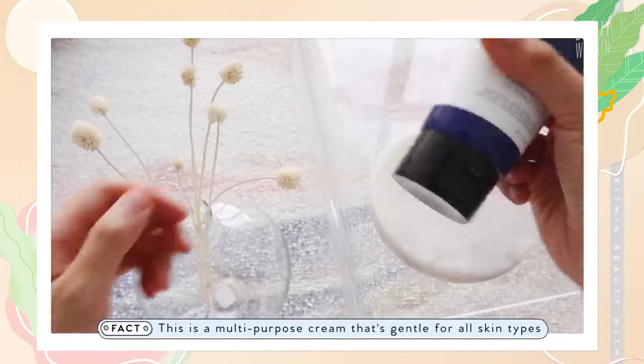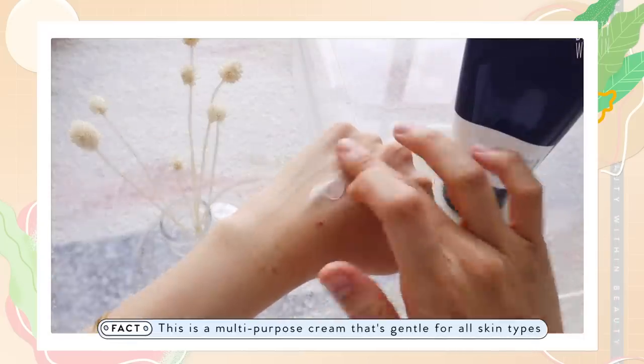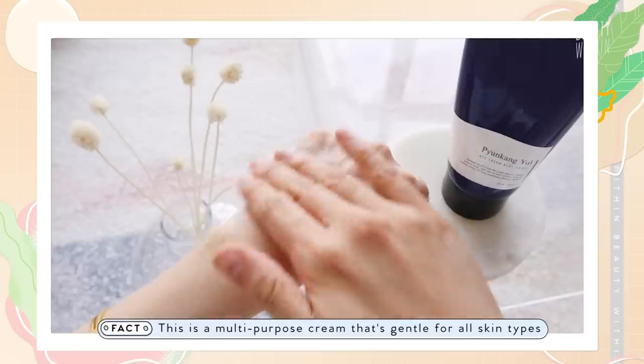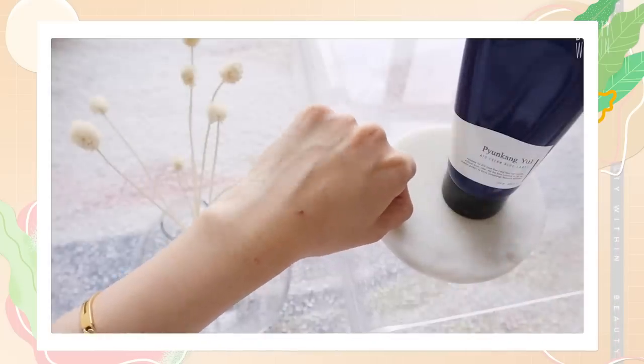And this cream, it is so luxurious in a not snobby way. It's very rich without being overpowering. It's very soothing and hydrating. It's just the perfect balance of everything you will want.